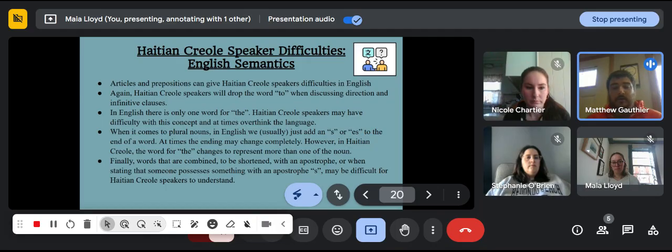For plural nouns, like Nicole was saying earlier, we just add an S or an ES at the end of a word in English, but in Haitian Creole, they change the word "the" to represent that it's more than one. And finally, words that are combined are shortened with an apostrophe, or when stating that someone is possessing something with an apostrophe S, that may create some difficulty for Haitian Creole speakers to understand.